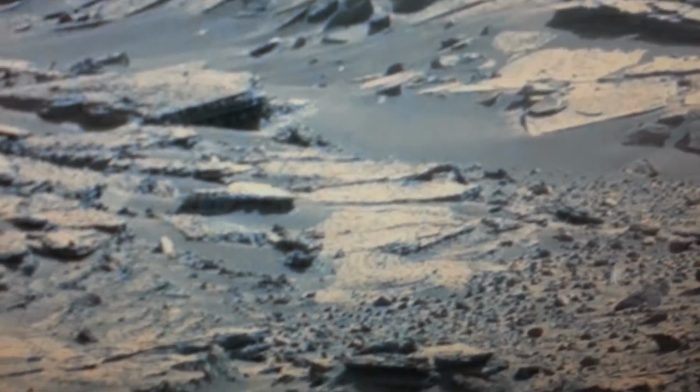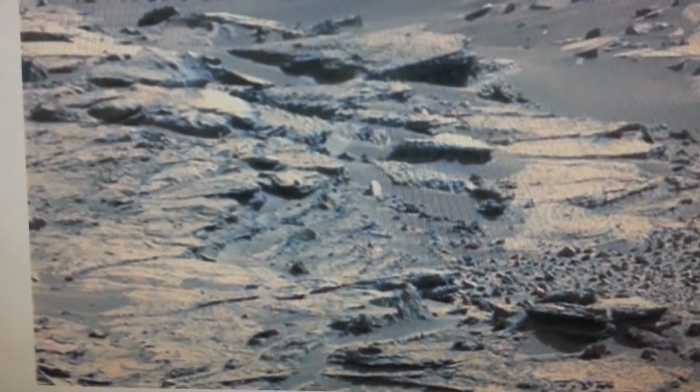Look at this stuff. This looks to be almost like a box with something in it sticking out. There's a bunch of stuff sticking out of it. I'm just trying to give you a description. I'm not saying that's what it is. What my mind thinks some of this stuff is, and what your mind thinks some of this stuff is, could be two different things.